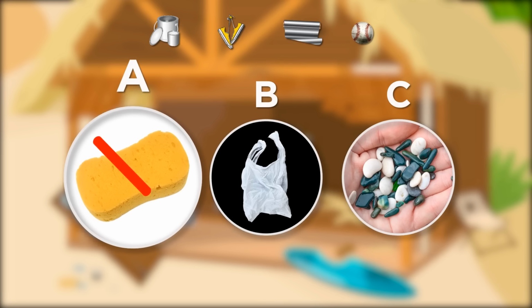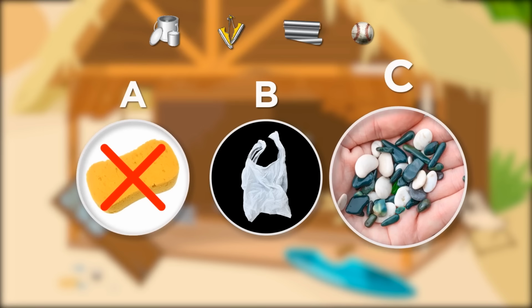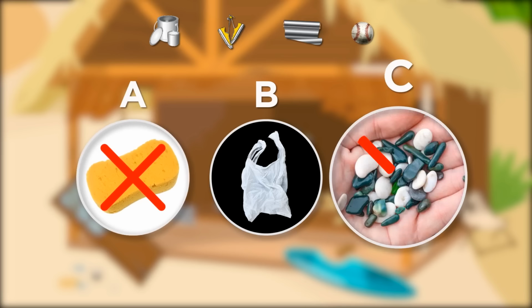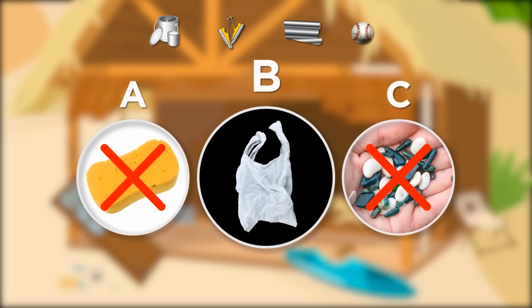In this context, the sponge is useless. The pebbles may have some use in building a filter, but you're still going to be left with salty water. And you're on a beach. Surely they can be found lying around elsewhere. That leaves the plastic bag.